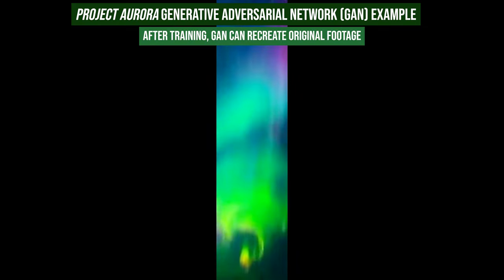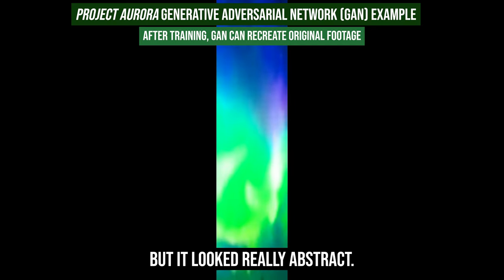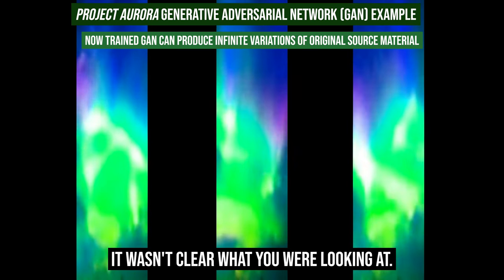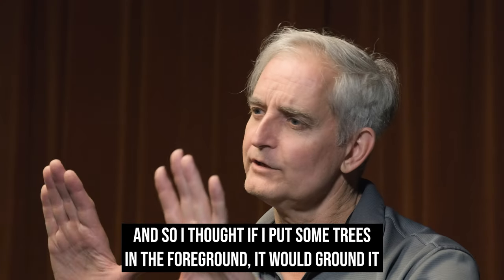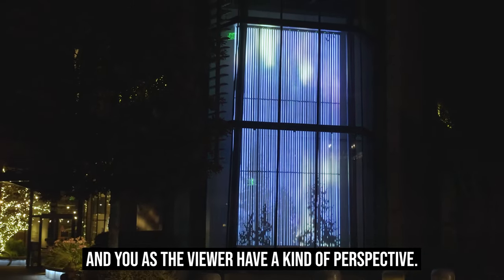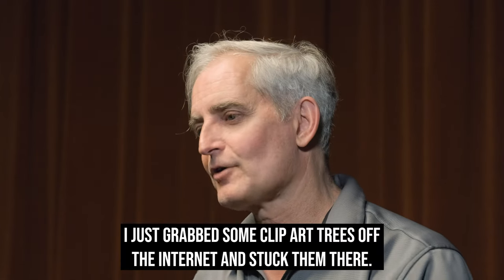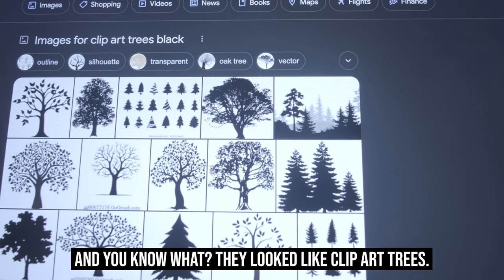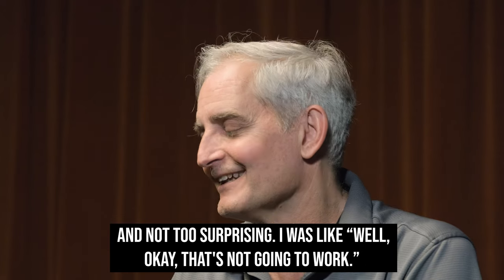But it looked really abstract. Because it was just colors moving, it wasn't clear what you were looking at. And so I thought if I put some trees in the foreground, it would ground it, and you as the viewer have a kind of perspective. I'm looking up at the sky. And so I just grabbed some clip art trees off the internet and stuck them there. And you know what? They looked like clip art trees. Not too surprising. I'm like, well, okay, that's not going to work.